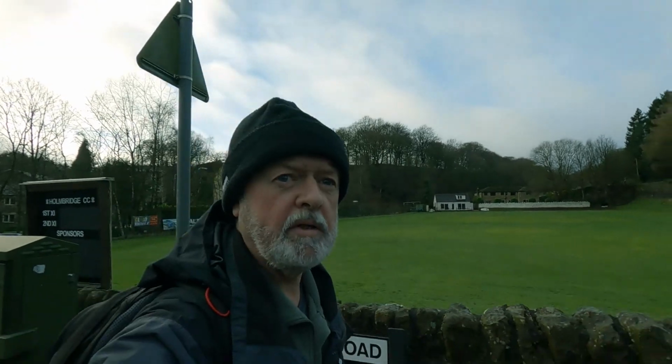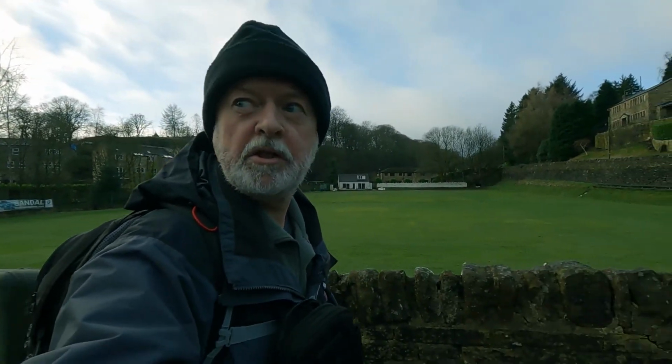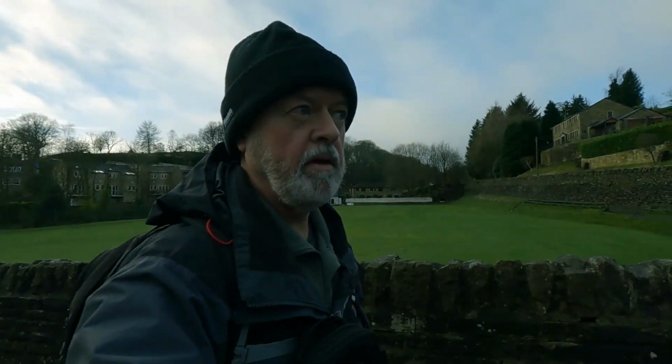Just down into the pretty little village of Holmbridge now, and we just cross the bridge and past St David's Church and then pick up the first footpath to the left.